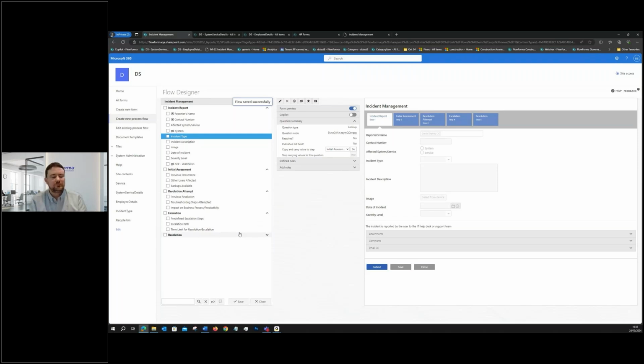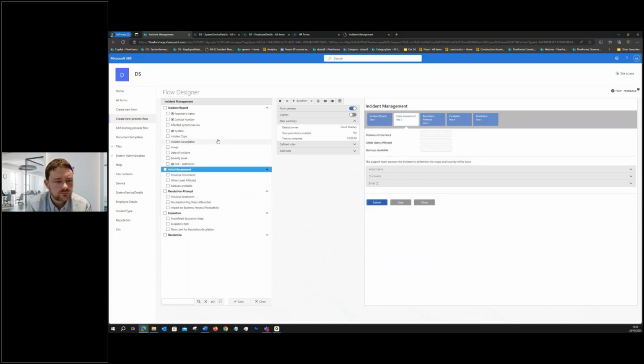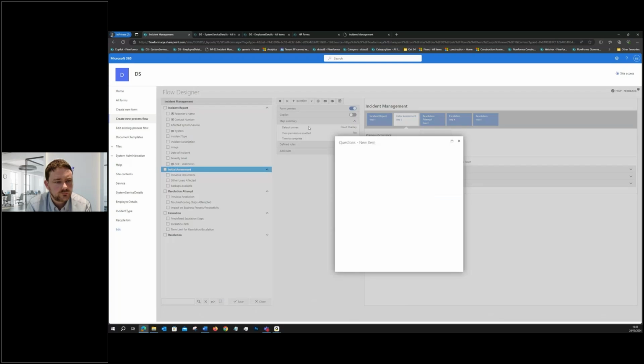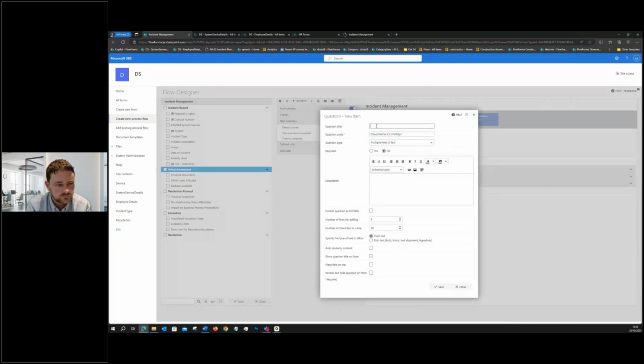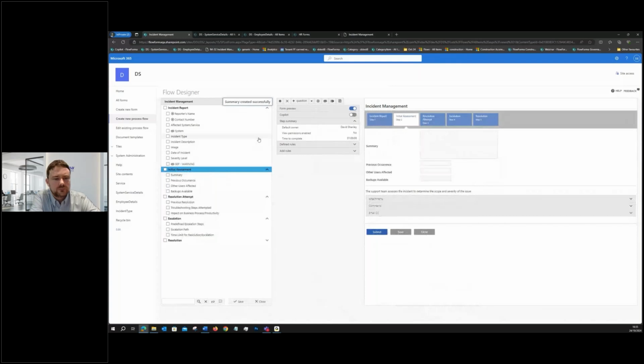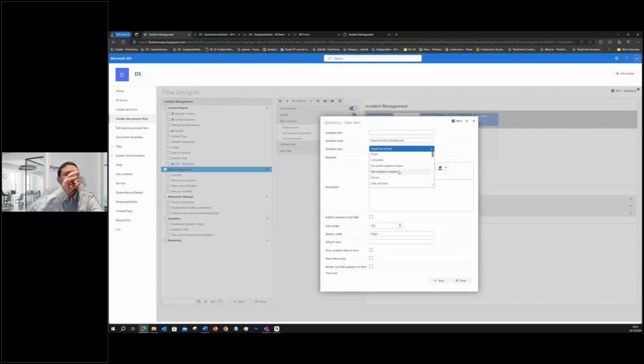What I want to do next is I want to have that AI summarization in place. Now to do the AI summarization, I want to add a couple of questions to the second step here first, because that's the step that I want to have that summary visible to that assessment step owner. So I'm going to add my questions here to facilitate that. The first one is going to be a multiple lines of text question. I'm just going to call it summary. But what we also have is a special question type here to give feedback on that AI summarization. So I'm going to add a question for that too.